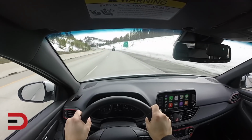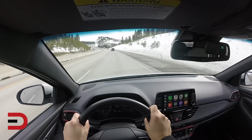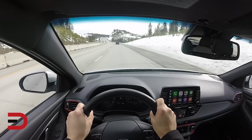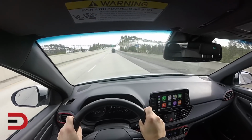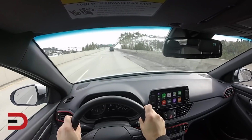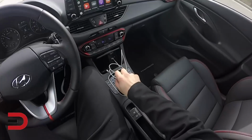Car feels like it hugs the road nicely. They've done countless hours of testing on the track in Germany, according to Hyundai, to validate its sportiness. I think it moves pretty well. I actually like the look of it too. Go back into normal drive.